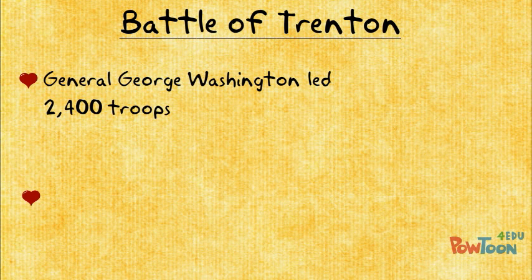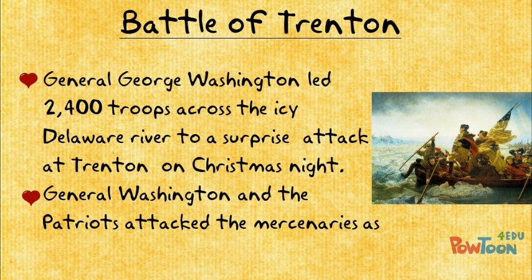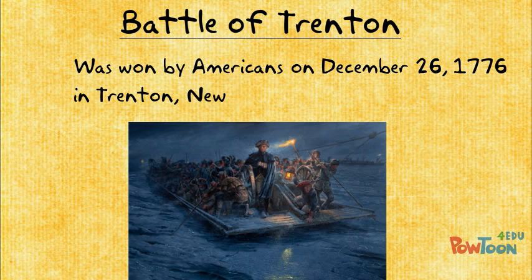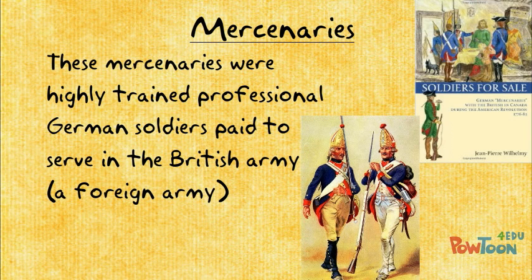The Battle of Trenton. General George Washington led 2,400 troops across the icy Delaware River to a surprise attack at Trenton on Christmas night. George Washington and the Patriots attacked the mercenaries as they slept. The Battle of Trenton was won by Americans on December 26, 1776 in Trenton, New Jersey. Mercenaries. These mercenaries were highly trained professional German soldiers paid to serve in the British Army.